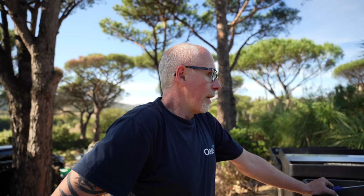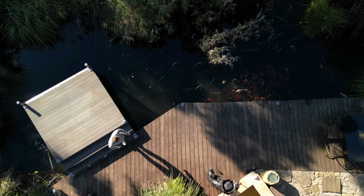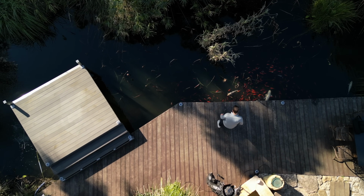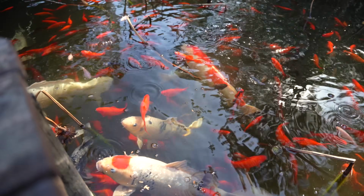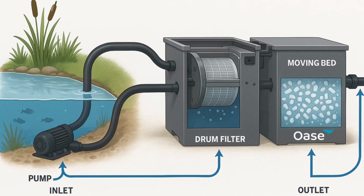So what is the most important part when you start installing the filtration system? Yeah, first we must check if the pond size fits to the filtration system. Then we must see which kind of pumps we use, because when you have a big filter but you have a small pump, it also makes no sense, because you need the flow through. So normally a koi pond, we say in 1 hour, all the volume of the water must be pumped through the filter, and then you are safe.